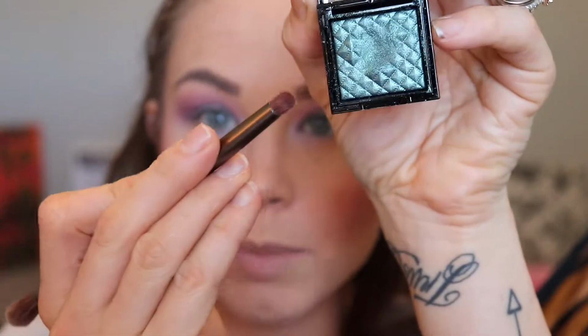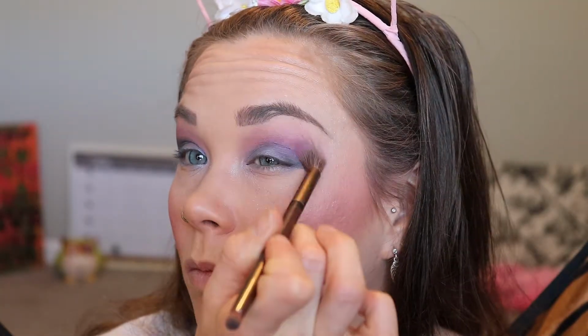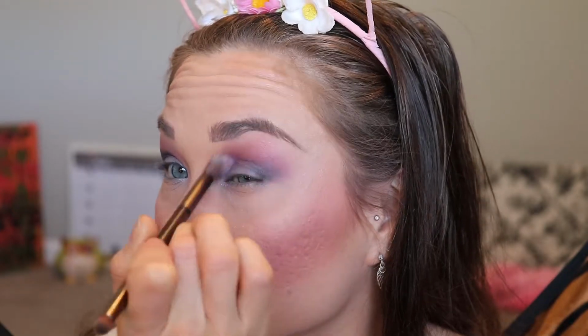Okay, so here's where we are so far. You know what? We are gonna go into the Mirabilis shade, and we're gonna use a pencil end and just take that on the crease and outer V just to give it some more depth. Pink again, just to buff all that out.